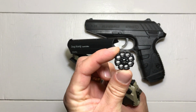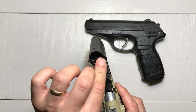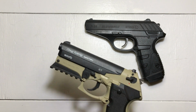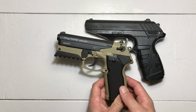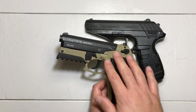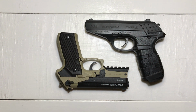Takes this 8-shot magazine, similar to the Umarex mags, except this is made of plastic and the Umarex ones are made of metal. Rifle barrel, also shoots .177 cal pellets, and yeah, it's actually exactly the same specs, same body, same everything as the PT-80, which is another nice one of theirs. Minus this tactical rail, and the PT-80 is all black. I actually prefer the black pistols, but it's quite a nice one anyway. Shoots around 400 feet per second, that one.